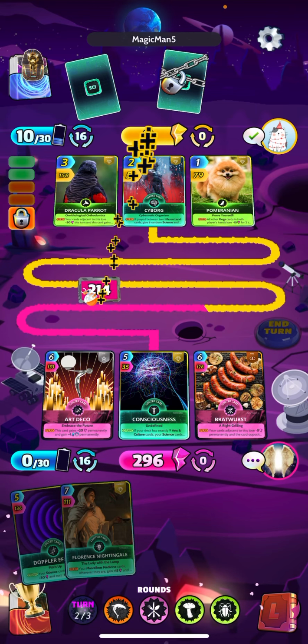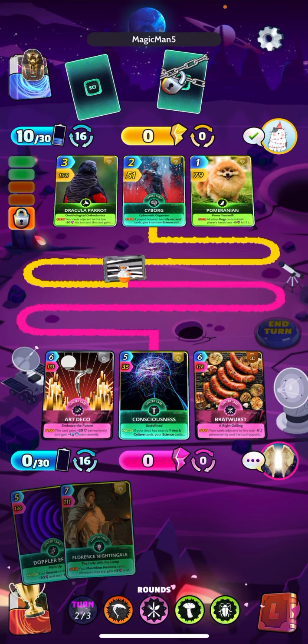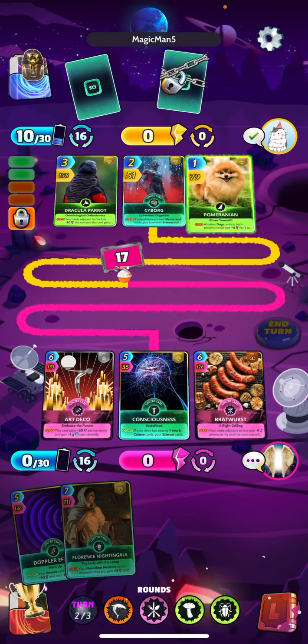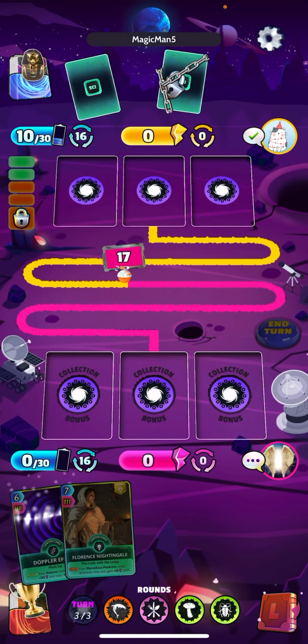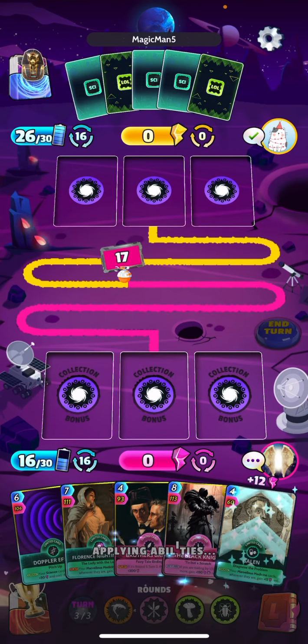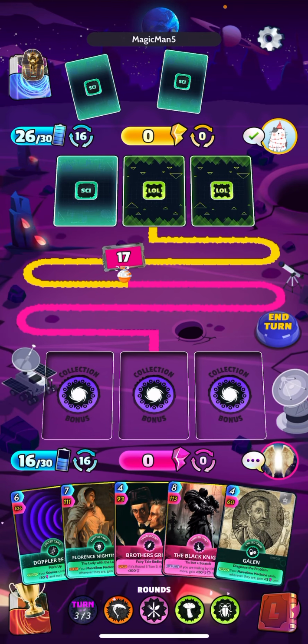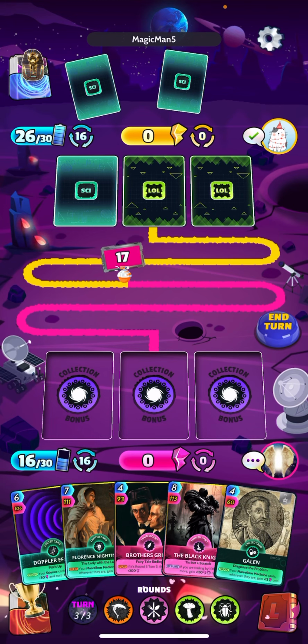All right, we're keeping the lead, but barely. He's keeping up with us. This deck's not putting out any crazy power just yet. All right, there's Gallon. All right, we got our Black Knight. Almost could play all 3 of those science cards. Unfortunately, we cannot.